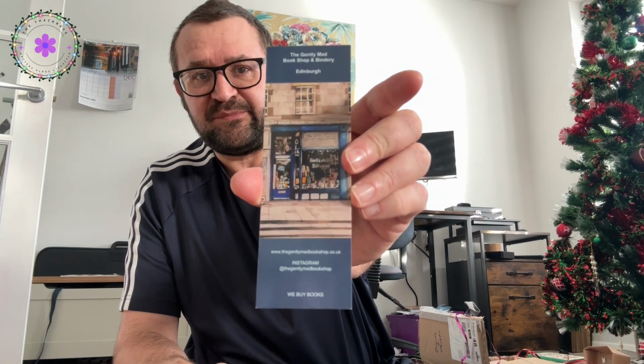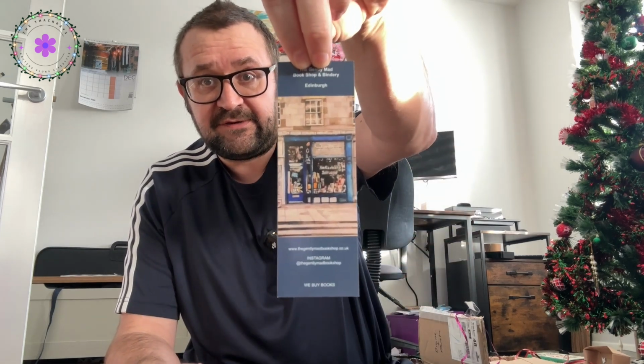There's a nice bookmark in there. So it looks a really, really nice bookshop. If you're in Edinburgh and you fancy looking at books, might be worth a visit. I think we'll go there ourselves if we ever make it back up there again. I think Claire will like it. Looks a funky bookshop. But it's a really nice set.